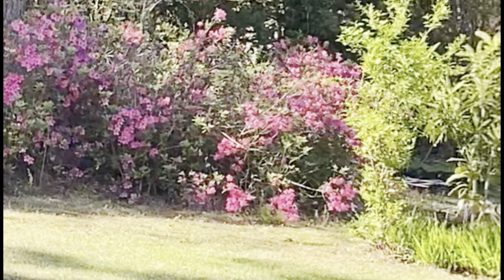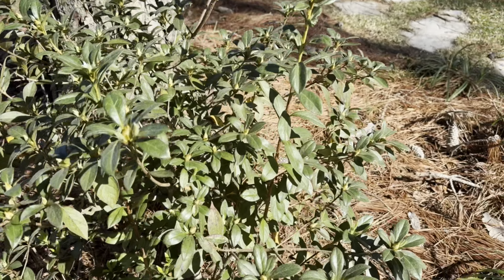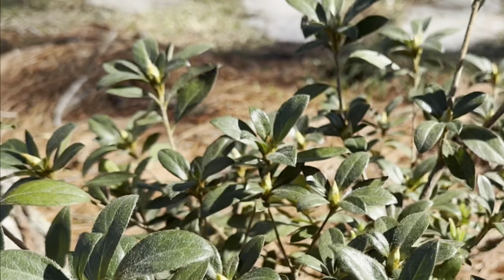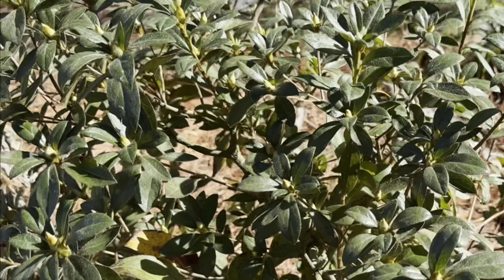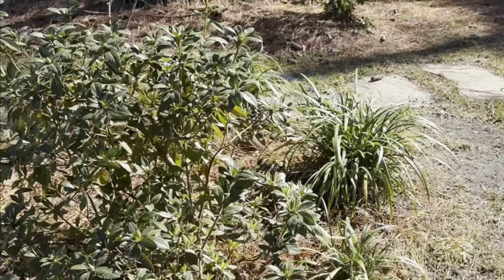They are beautiful. But there's 2 problems here. One is that they only bloom in the spring, and the second is that they get so big and unruly that you really have to prune them and take care of them and be after them. Otherwise, they get kind of wild looking and lanky, and I don't love them like that.